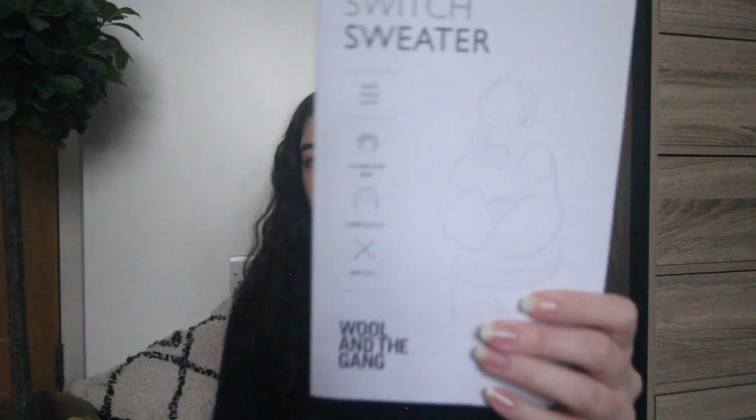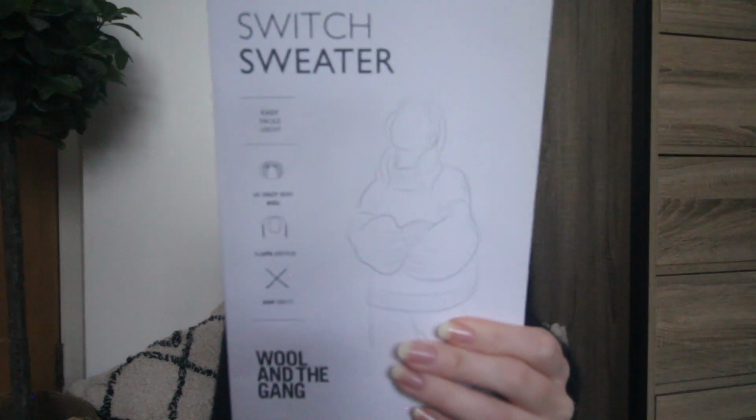So this is from Wool and the Gang, and it's the switch sweater. So if I show you the pattern, you can see what it looks like. There we go. So this is what we're aiming for. And I'll put a picture here of the Wool and the Gang version, so you know what it's supposed to look like. And I'm knitting this in Wool and the Gang's own wool because it's a knitting kit, in the colour Bronzed Olive. It's their Lil Crazy Sexy wool.